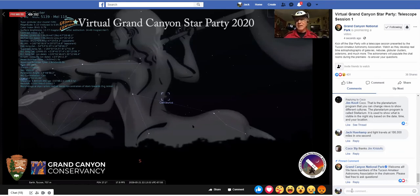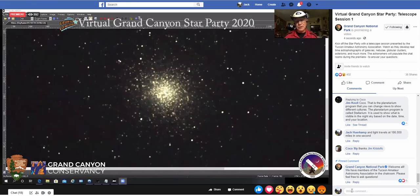They think that they've detected a black hole in the center of this cluster. So chances are this might be the remnants of a small galaxy that the Milky Way consumed back in the early days.